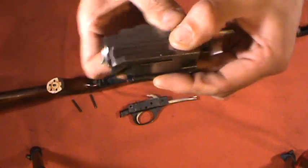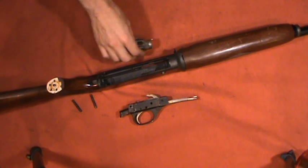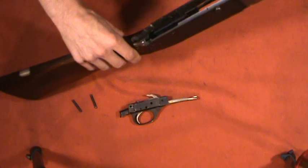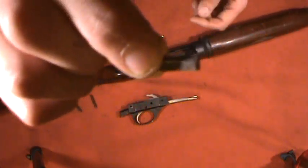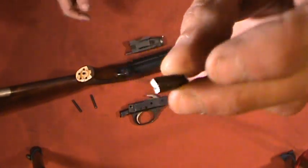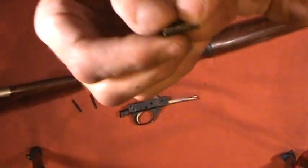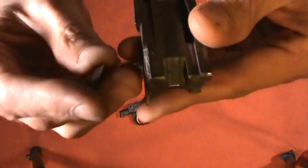It's pretty cool the way it works. Now, this particular shotgun, when I took it apart the first time and I lifted it up like this, I had this small piece of metal fall out of it. And at first I looked at it and I thought, I wonder what that is off of.